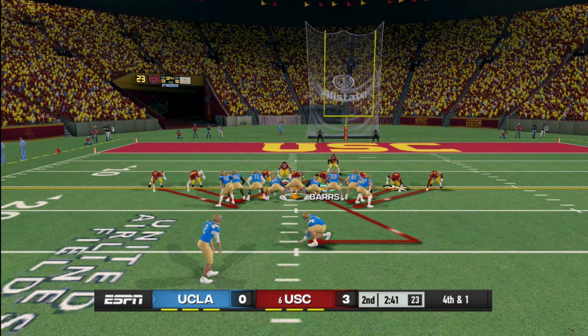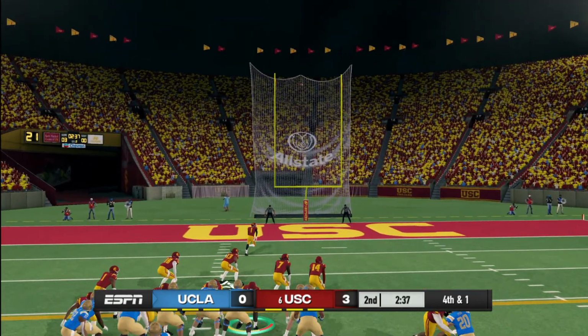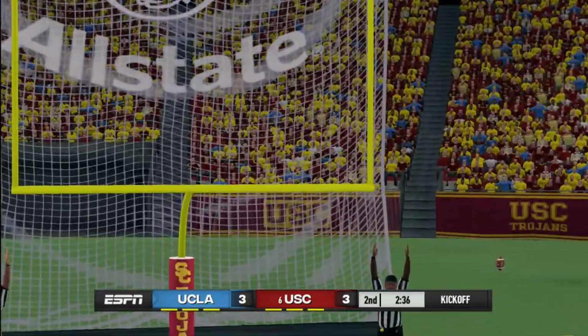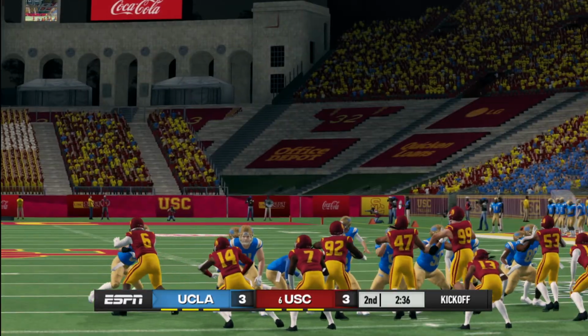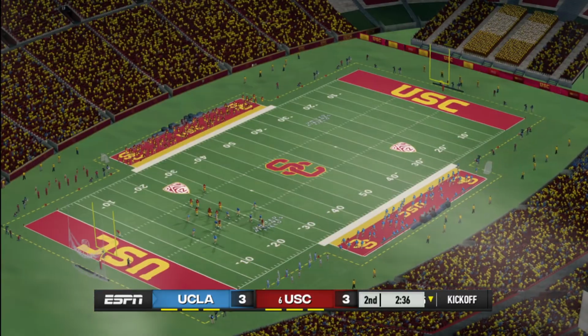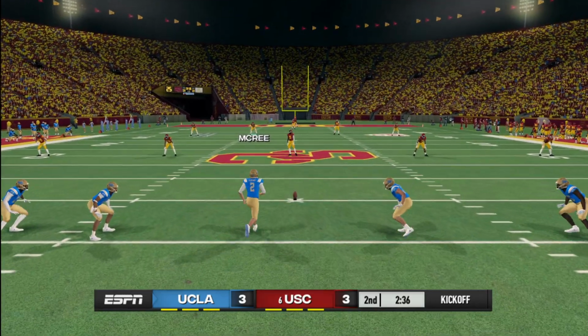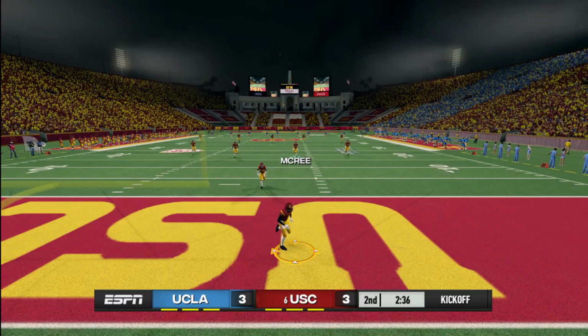UCLA can tie it up here with this kick. Kicks up, and the field goal is good. Kicker looks like he's ready to kick this one off. Nice kick, plenty of distance.